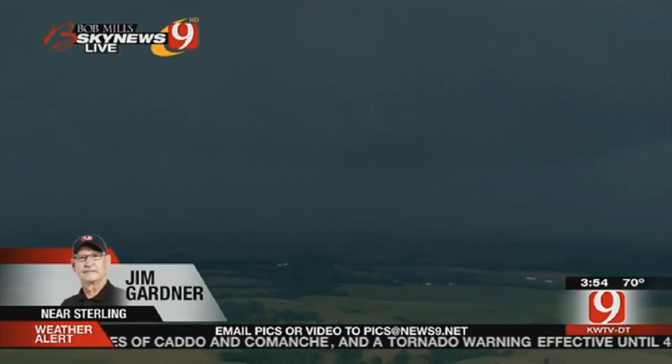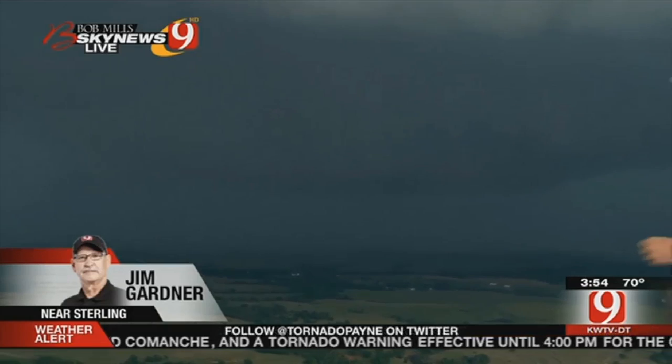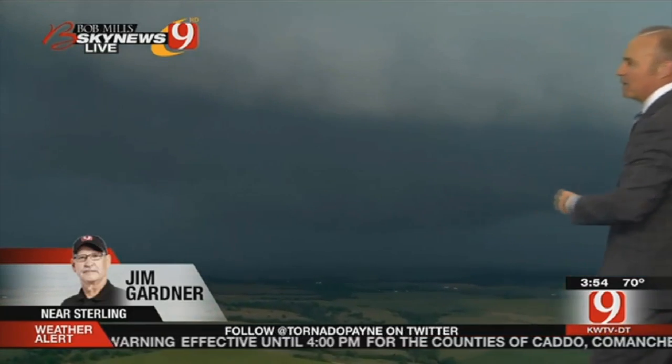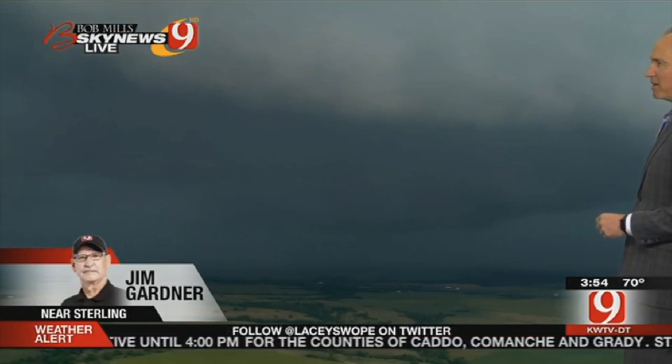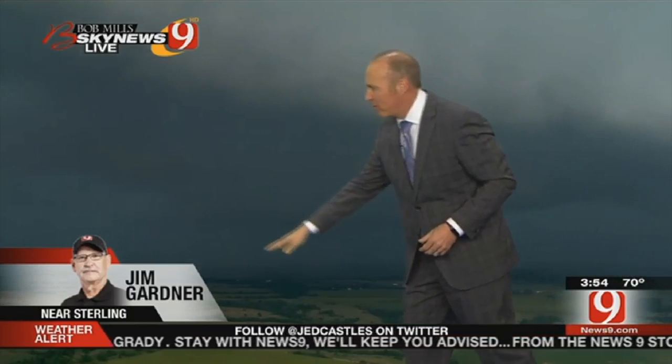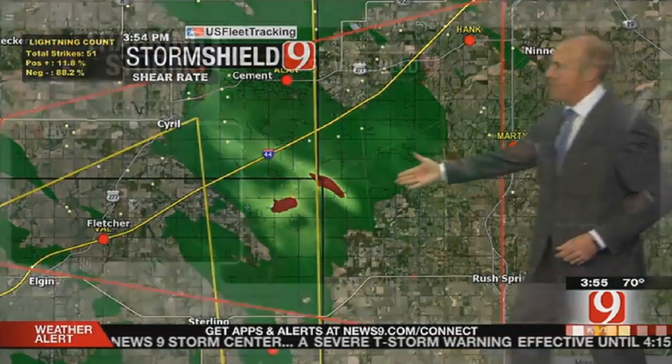All right, great job there, Jim Gardner. And once again, Jim, looking at the area of circulation. Look at the lowering here, folks. Look at that. That is impressive. That is a big, big lowering. You're looking at the front lip, looking off to the north of the mesocyclone. And really, at this point, we're looking for power flashes. We're looking for anything in here. And it's increasing some. On shear rate and velocity data, it looks like it's beginning to increase some. Look at the right side. There it is. It's increasing.